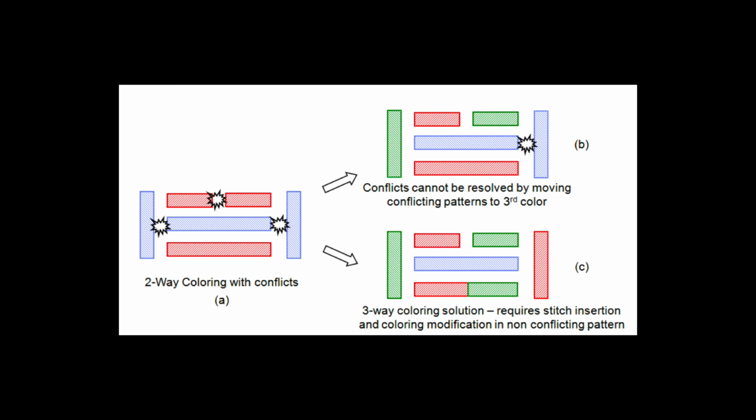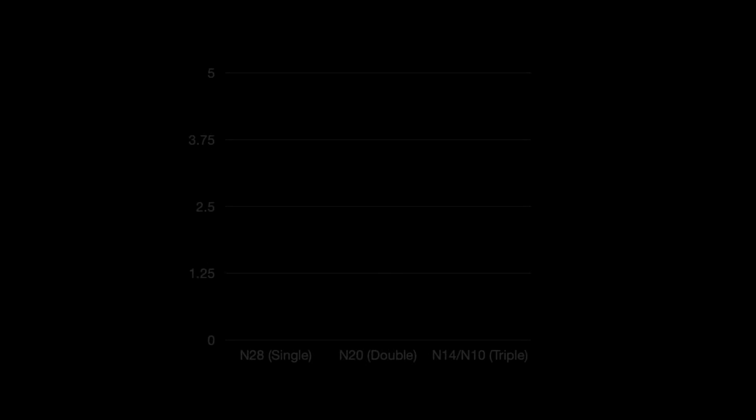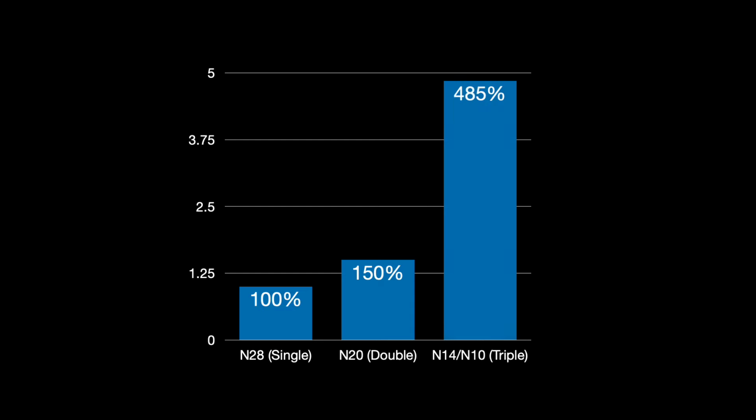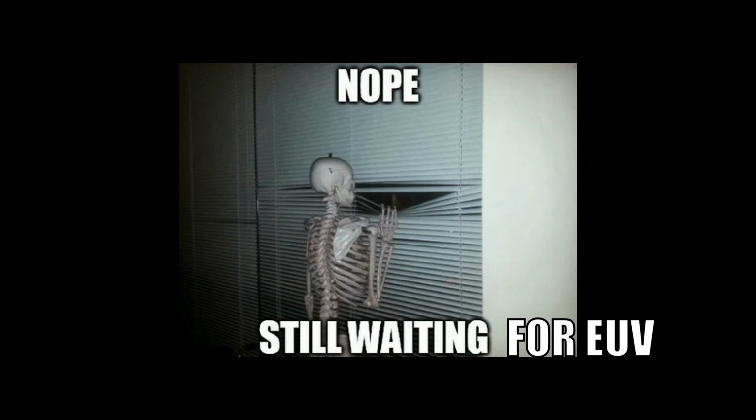Each mask is expensive, and triple patterning inherently needs 3 of them. Those costs add up. For instance, double patterning at the N20 node increased the costs of the lithography module 50% from N28. And depending on whose cost model you consult, N10's triple patterning makes its lithography module 3.85 times higher than N28. Triple patterning managed to get the industry to the N10 process generation. However, I hope that I have made it clear that by now, the industry is desperately trying to keep its head above water until EUV arrives.